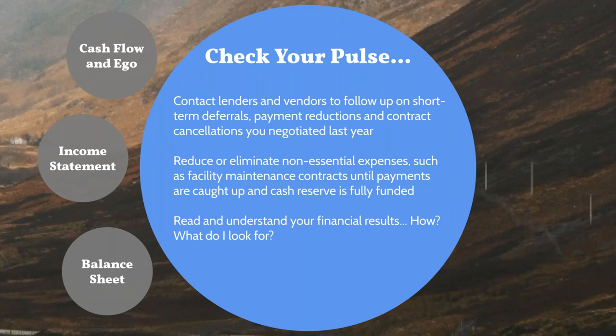So how do you check your pulse? We first want to look at 2020. What things did you have to put in place to make sure that you were solvent financially? You had some cash in the bank to just survive this unknown. And I know for us, we had contacted lenders and vendors. We had some short-term deferrals, some payment reductions. We also had some contract cancellations.